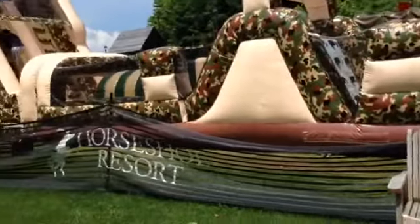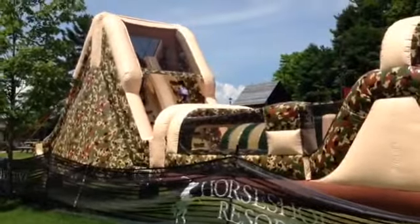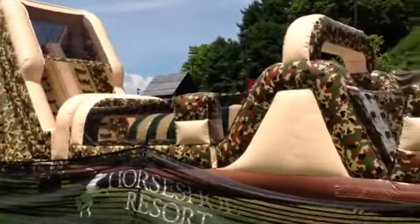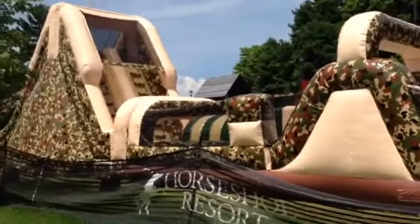This is the really cool Horseshoe Resort. I guess you would call this a bouncy house obstacle course. I'm one loss, no wins so far, but hopefully gonna fix that record up soon.